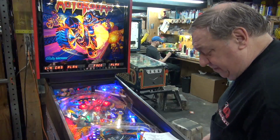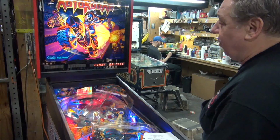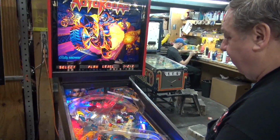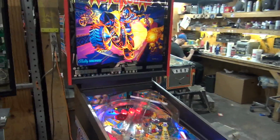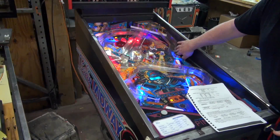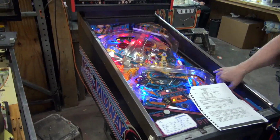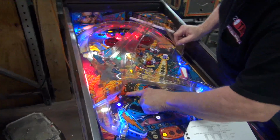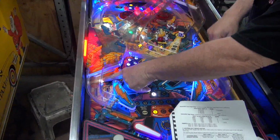Let me put this down. Now, this time we're going to play level 1. Okay. Good. Nice shot. I got a nice shot. Now, look. All of our features are already on.